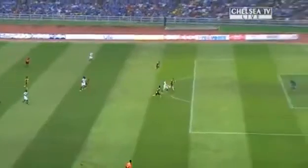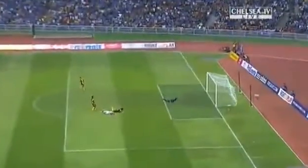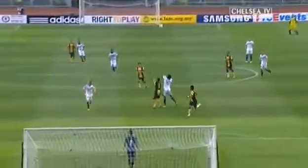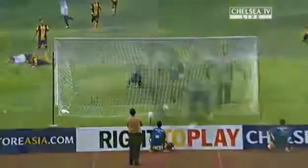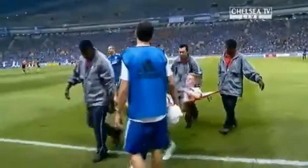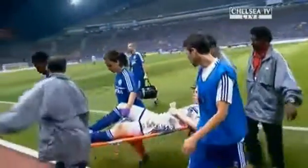Lukaku does well. Gets on the end of it, big man. And it's a great finish, but obviously it's a horrible landing. The sickening side of this is his landing afterwards. He stumps his leg in the ground, and there'd be a bit of ligament damage, a bit of ankle damage.